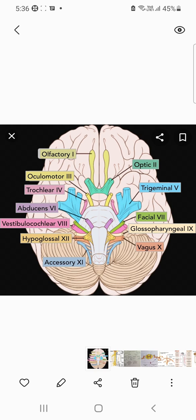which carries the sensation of the face. Sixth is the abducent nerve, seventh is the facial nerve, eighth is the vestibulocochlear nerve, which is related to the ear, ninth is the glossopharyngeal nerve, 10th is the vagus nerve, which is the longest nerve of our body, 11th is the accessory nerve, and 12th is the hypoglossal nerve. So these are the 12 cranial nerves.